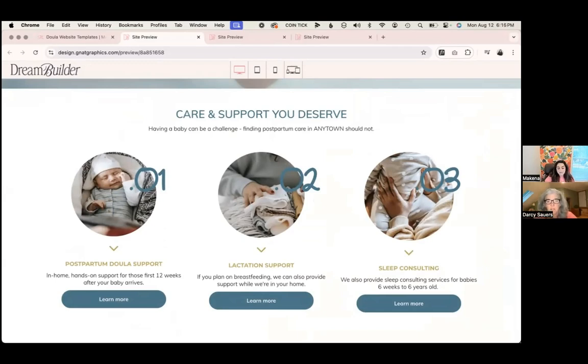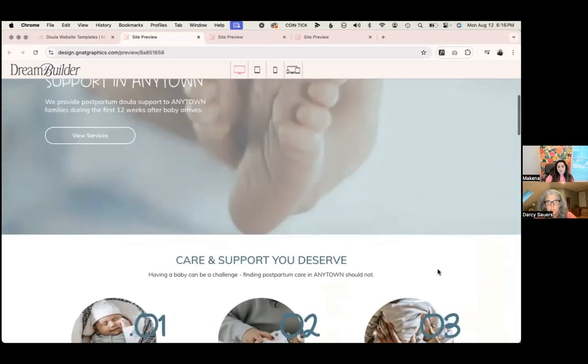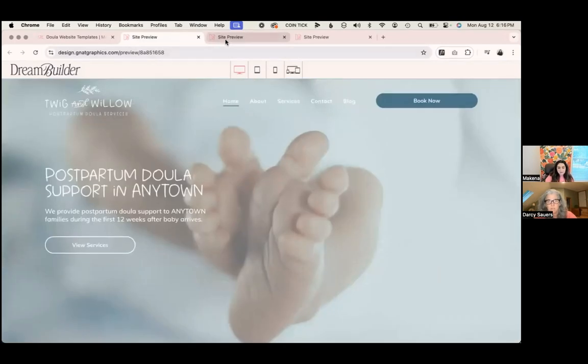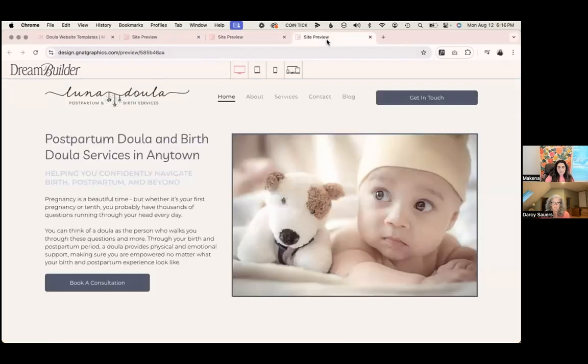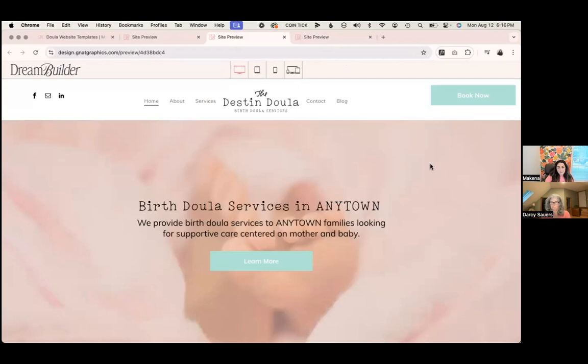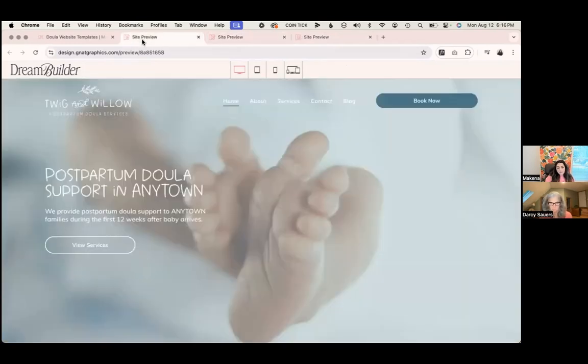Yes, 100%. I think people do get a little bit caught up on that when they're trying to pick a template, because each of the templates have 3 different things. We just did that for variation, but you pick your template based on the structure you like. So really quick, let's glance at all 3 sites. This is the hero section of the Destined Doula, and then the hero section of Luna Doula. Pick the one you like the aesthetics of the most. If the one with the square image is more appealing to you than one with a background image, then you need to pick that.